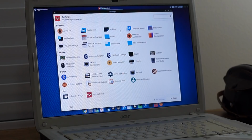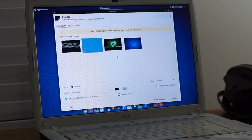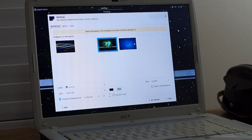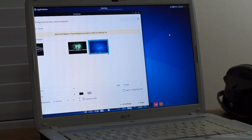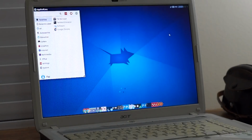Let's see, desktop, I don't know what to... Okay, I don't know where these wallpapers, maybe he was... Oh, that's what he did. He took a screenshot. Look, it was a screenshot wallpaper on top of the desktop. So that's what it was. Now you see it there. Oh man, I couldn't figure it out.